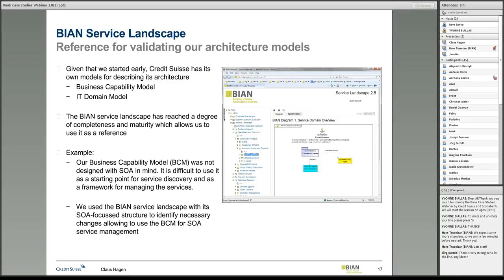So we are currently in the process of comparing the BIAN service landscape with its service-oriented breakdown of a bank with the models that we have in place and making focused proposals of adjusting our own models so they are more suitable for service orientation, especially in those areas where we are not service oriented so far. And I mentioned this investment banking front to back problem. We hope that we can make good progress there by learning from the BIAN service landscape and adopting some of the structures in our own models.